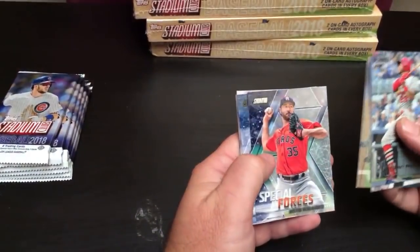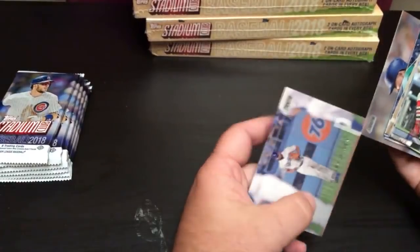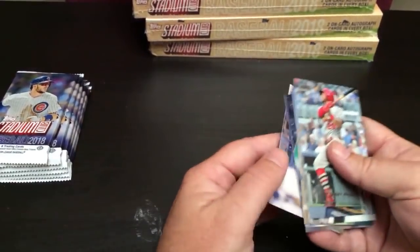Machado, Kirsch, Special Forces, Verlander, another Kirsch, Jock. A lot of Dodgers in that pack. That was like the Dodger pack.